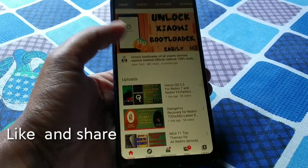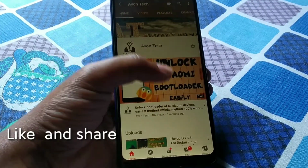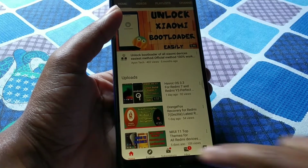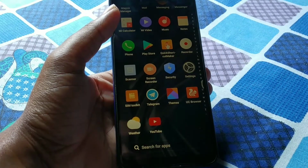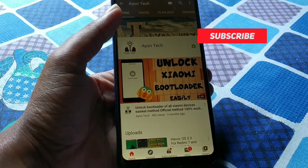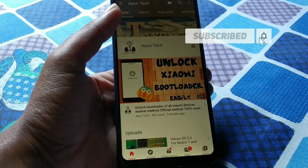Today in this video I'm gonna show you a simple trick. You can call it a hidden trick on MIUI 11. You can see here I'm using MIUI 11. So this trick will work on any Xiaomi devices.